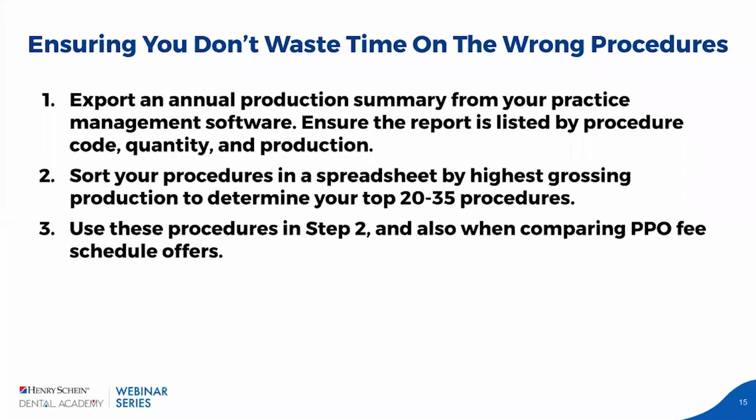They generate a lot of revenue for us, so we want to make sure we're focusing on them when we're negotiating, but we also do them quite frequently. So we'll get into that in a little bit. All right. Once you have that data set of those top 35 procedure codes, you're golden. That's kind of your starting point for the rest of the analysis you'll perform.